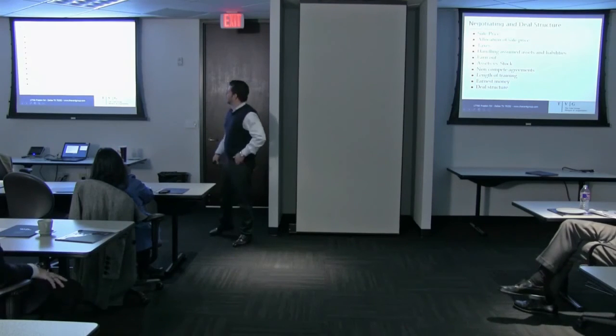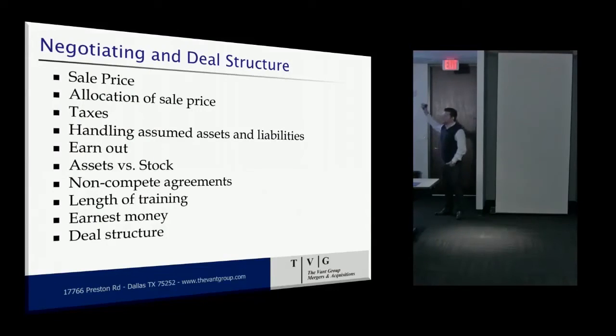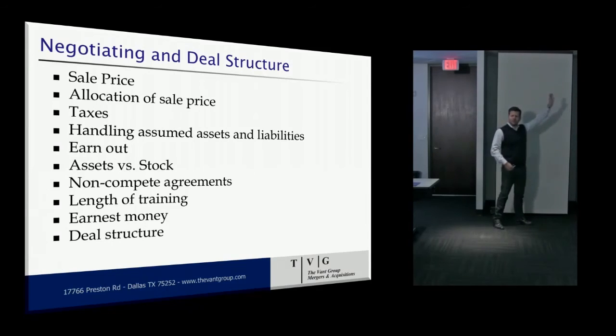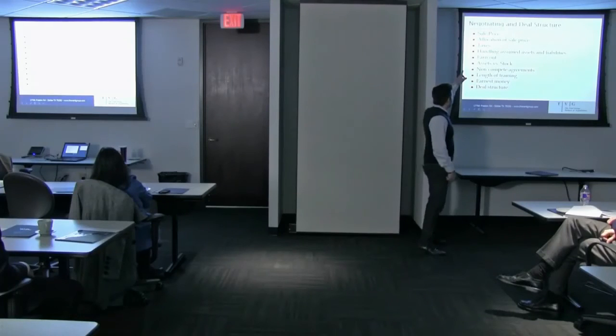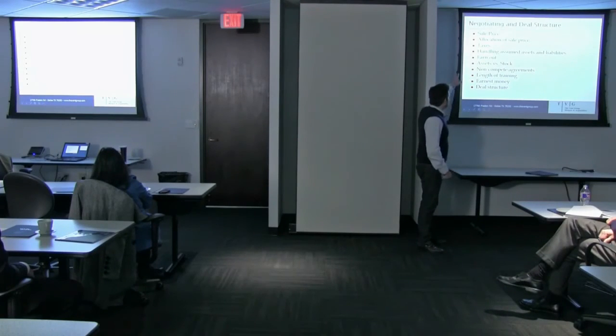Yeah, we're not going to be able to cover all this. Basically, negotiating, it's a lot of what we've talked about. It's not the sale price. Get the sale price out of your head. It's important to have a big number to start with because it's going to get whittled down quite a bit. But all these affect it, right? Allocation of sale price, taxes, who's going to take on the assets and liabilities. Is there going to be an earnout?